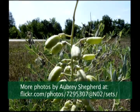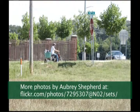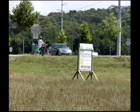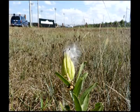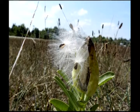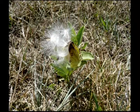In this case, white. They're also indigo, similar, nearly identical, but they come in cream color and a yellow color, and they're just beautiful. So you can see the land's listed as for sale right there, but theoretically it's already owned by the people that want to build apartments there, or condos for students and visitors to the university or whatever. And you see how pretty the seed pods are when the seeds on the milkweed plants are about to blow away. They're on those little parachutes.